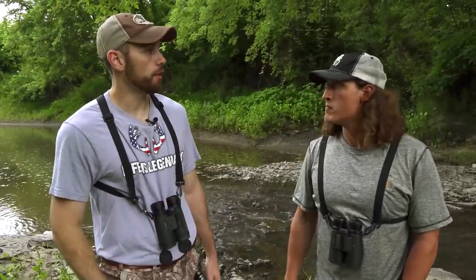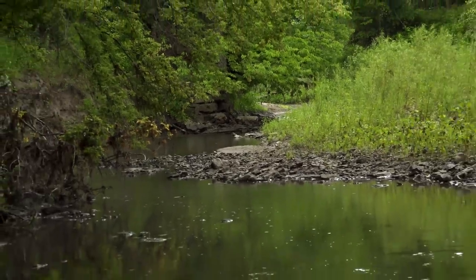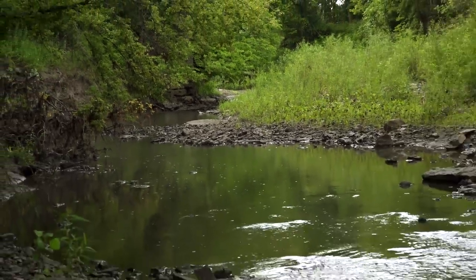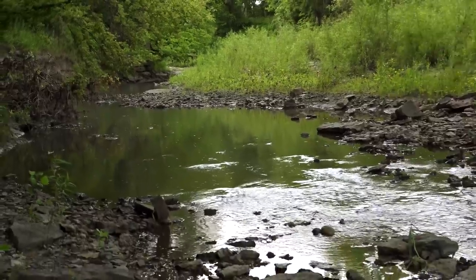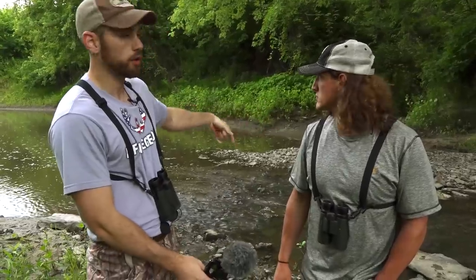You need to check every creek like this, because from a map, you have no idea whether it's rock bottom or mud bottom. If this is mud and sand and it's 2 feet deep, it's probably still going to be kind of difficult to cross in spots. But with all these little rock bars and riffles, it makes it very easy to get from one side to the other when the river's at its average level right now.